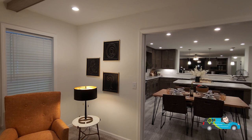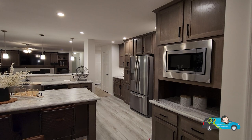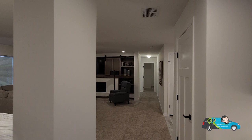Really nice. I mean, this home, like I said, it's an open floor plan, but it gives you separation within your living spaces, your working spaces, and everything else, and gives you plenty of room. I'm rather impressed so far with this home. Three big windows right there in the living room. Really cool.